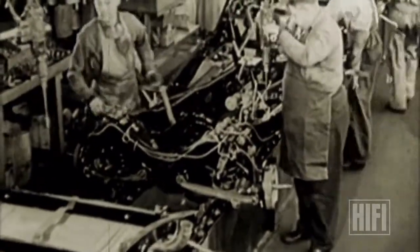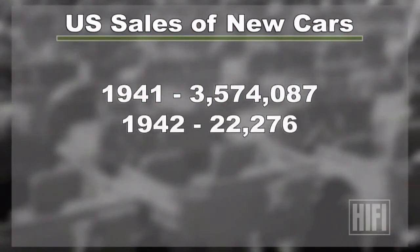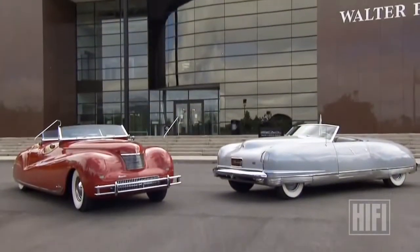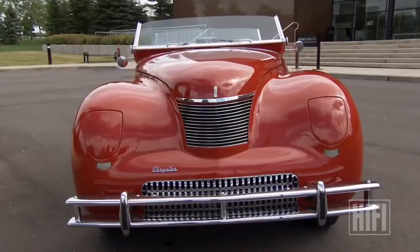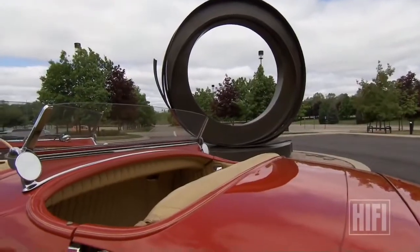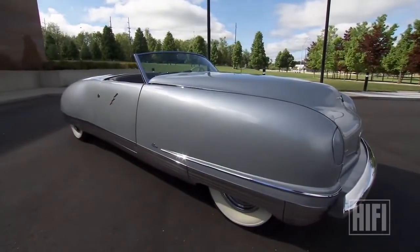All passenger car productions ended in February of 1942. The number of new cars sold fell to just over 20,000 that year, and only 139 in 1943. By the time the war ended and the auto industry got back to the business of building cars, the Thunderbolts and Newports were yesterday's news. They had done everything they could with them. They showed them a little bit after the war, but they were trying to put out new things. In 1950, all 12 cars were sold off to private owners at the then astronomical price of $8,000 apiece.